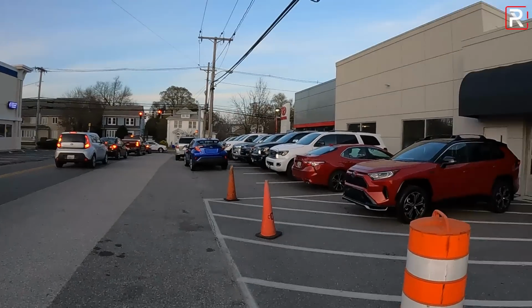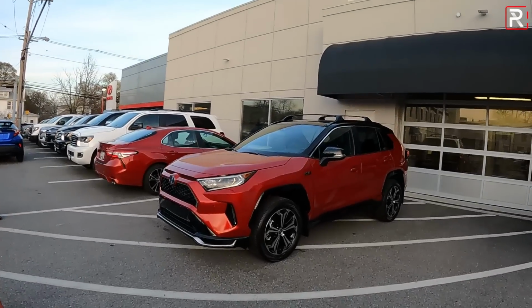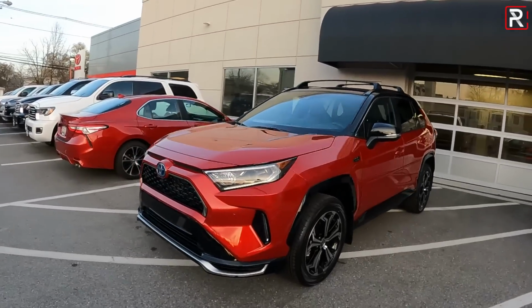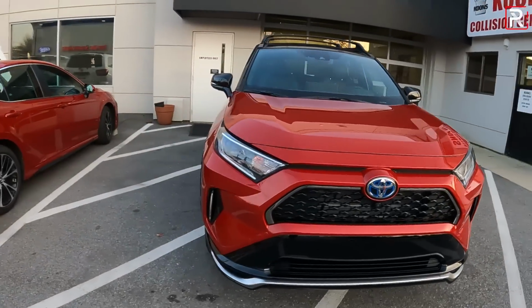Alright, so I know what you guys are probably thinking. I have a tendency to be really hard on Toyotas, but here I am. I actually bought a Toyota, and there it is. It's a 2021 Rav4 Prime. It's basically the same one that I tested when I had one as a loaner, in the same supersonic red color with the black roof.